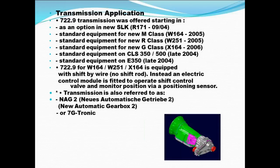This transmission has been around for quite some time. As you can see, it was introduced in '04. M-Class, R-Class, G-Class, CLS, E350, all those vehicles receive the 722.9. So this transmission has been around for a while. It's going to be around for a while.